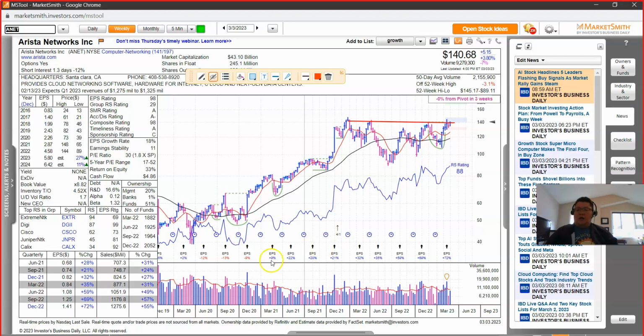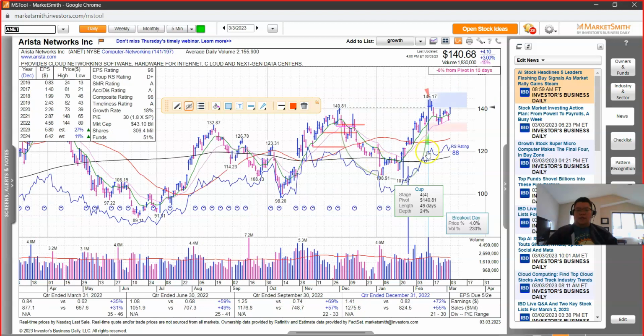Yeah, ANET is on a lot of people's radar. It hasn't proven itself, but it's constantly on people's radar because of this. Look at these fundamentals. Super institution quality. Look at that. Over 100, almost 90 accumulate in the last quarter. 43 billion cap, so it's mid cap. 98 composite rating. Lots of volume on the buy side, no volume on the sell side. Yeah, this is institution quality stuff.